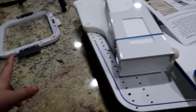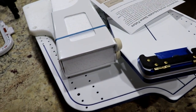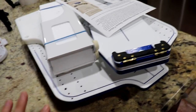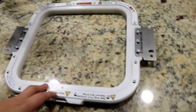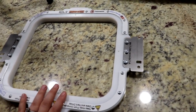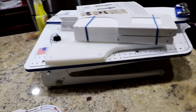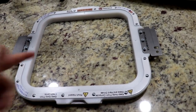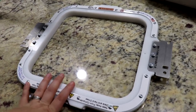We did get the hooping station for the kids' shirts, and for the 5x5 hoop to be able to do little pocket designs. This is gonna be perfect for Eric because he's not a pro yet at hooping shirts. For me, this is super easy. I was able to get it down on the first try. So when we get bulk orders for businesses and stuff, it'll make hooping a lot faster, but I need Eric to put it together for me. But yeah, I highly recommend the mighty hoops. They're pretty awesome. That's all I can really say. It has just made my life so much easier.